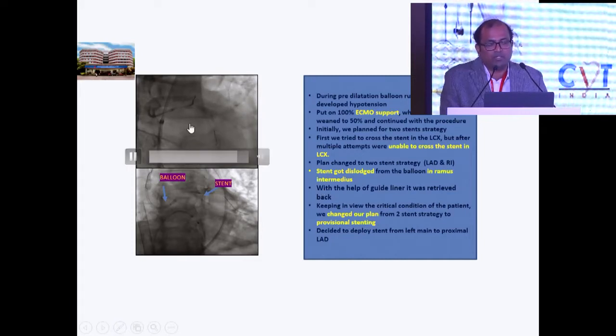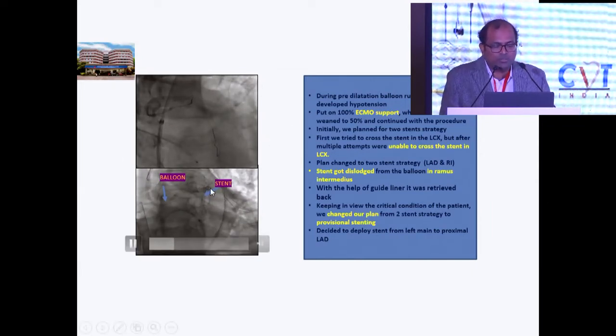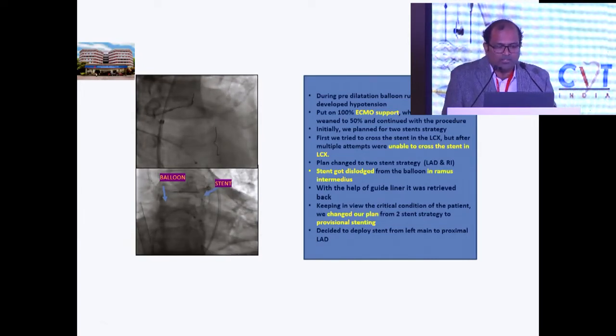However, we could not pass a stent from the left main to circumflex. Hence, we changed the strategy from left main to ramus intermedius and left main to LAD. However, in this process, the stent got dislodged. Too much calcium. It's a zotarolimus eluting stent. Whatever dislodgement happened in my practice has happened with this stent. I don't know about the experience of others.